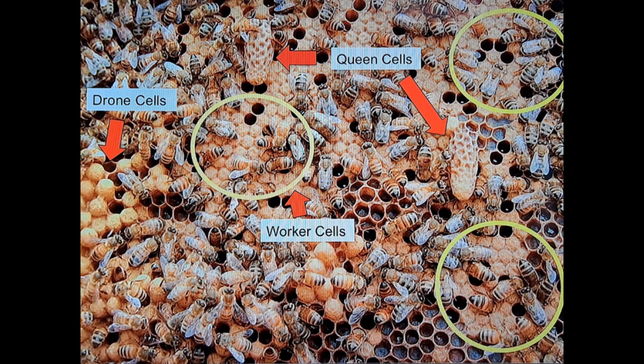Remember, we showed you the four stages of life for the bee. The egg, the larva, the pupa, the adult. Just like a butterfly or a moth. What happens to that cocoon? That cocoon stays inside of that cell.